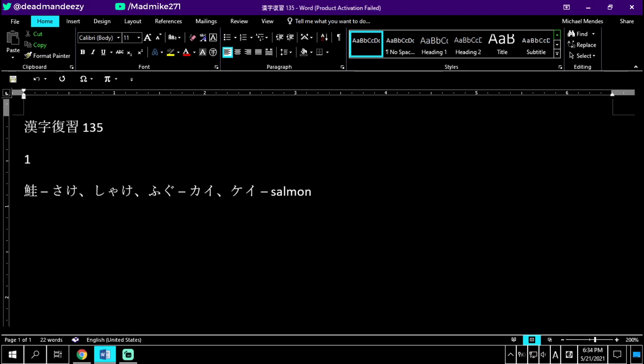So since this is a new vocabulary kanji, we are going to write it down 10 times, and I'm going to recite its reading as I do so. You audio learners. Salmon is sake, shake, kai, or ke. Sake, shake, kai, or ke. Salmon. Fish. That is a square jewel is salmon.